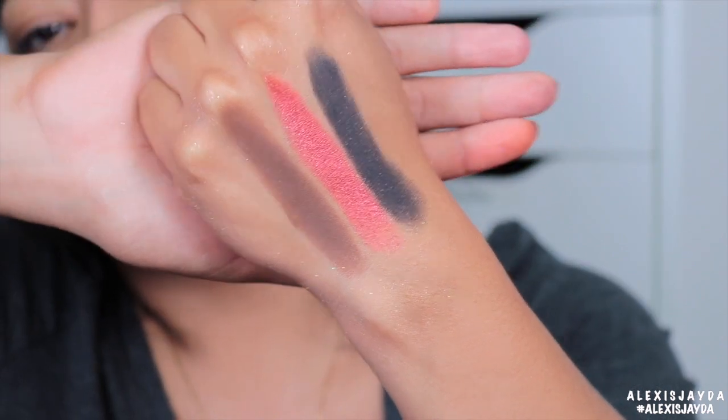And here are the last three swatches. So again, the 35V is only at Ulta and launches the 23rd of this month. And the 35M launches the 18th. So stay tuned. Thank you so much to Morphe.